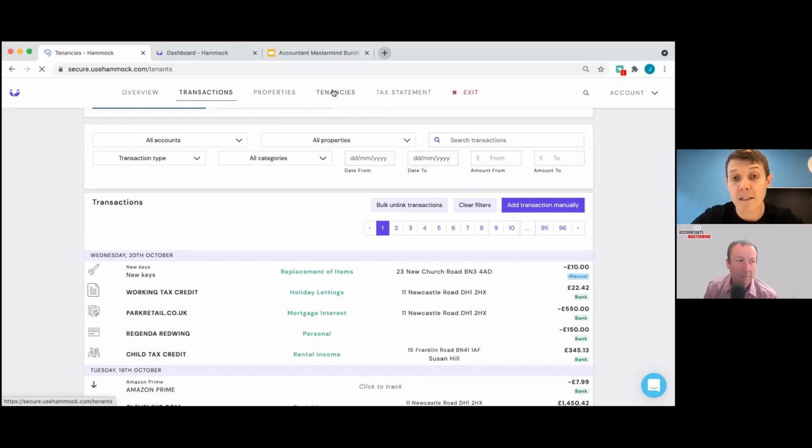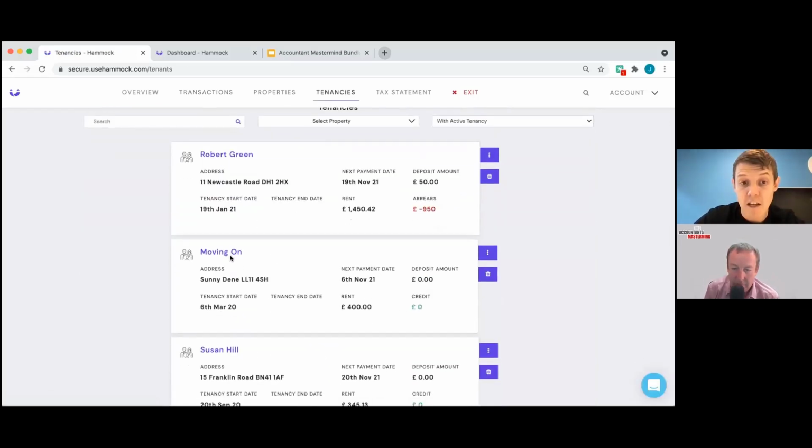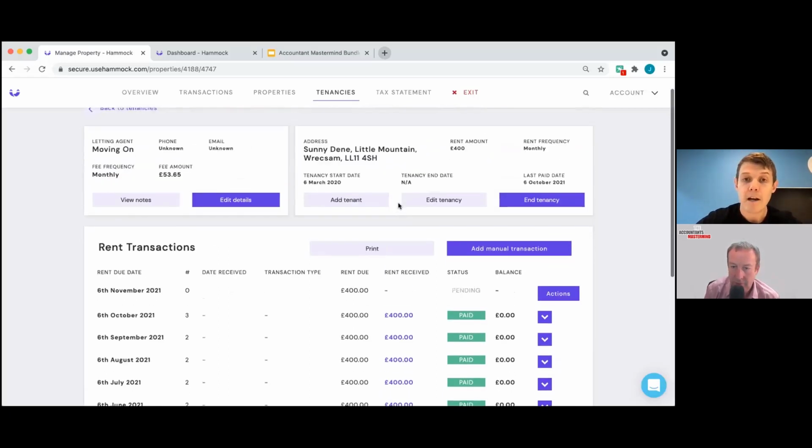And actually, if we go back to the tenancies and have a look at moving on, you can see this is no longer in arrears. If we click in here and look at the rent table, September and October, you can see they are fully paid now, even though it wasn't £400 that hit my bank account on either month.